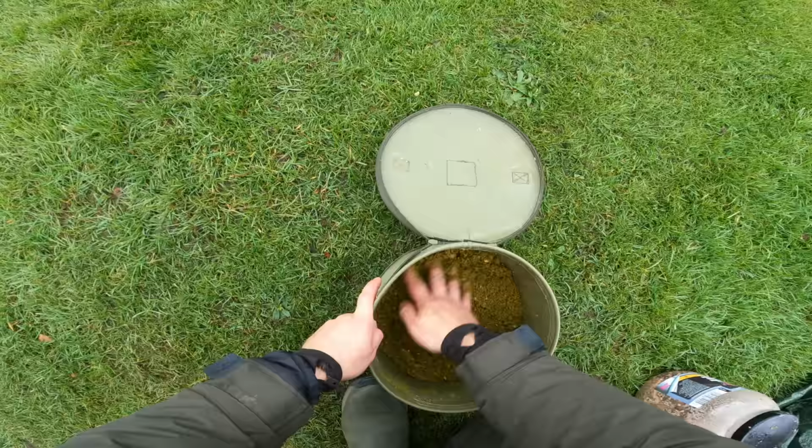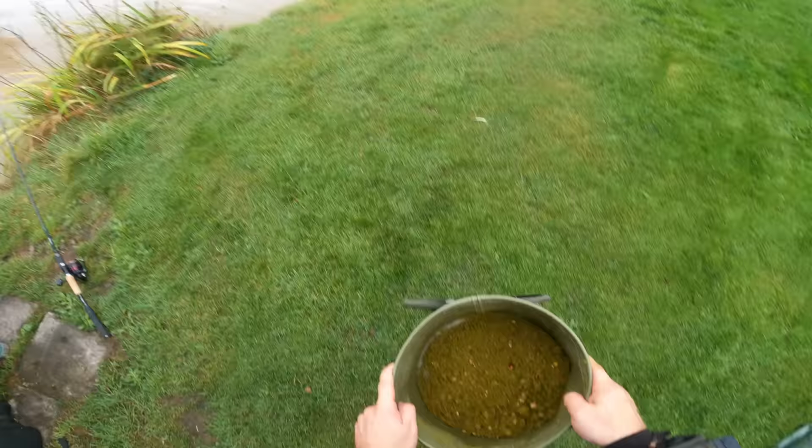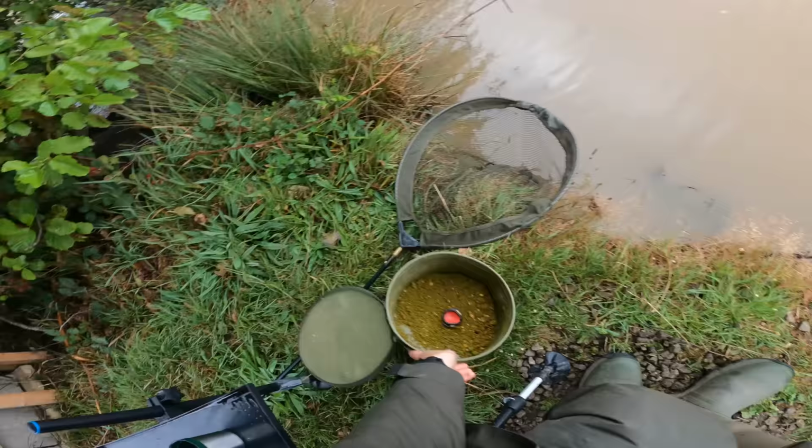If there is fish there, might even attract the bigger fish in, rather than just using ground bait. So we'll see how we get on with this. See if we get a couple more carp.